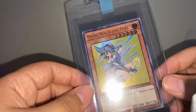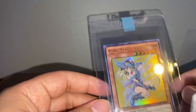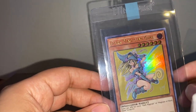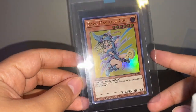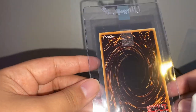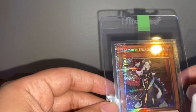Can you see this one, mine or theirs? Yeah, so this is theirs. Okay. So, for their Dark Magician Girl, we've got a couple scratches there, it looks like, and it's not perfectly centered. Pretty decent. From top to bottom, it's OC, and from right to left, it's OC. And then the back is mint, but take a look at that. So that was one of the other people's cards.